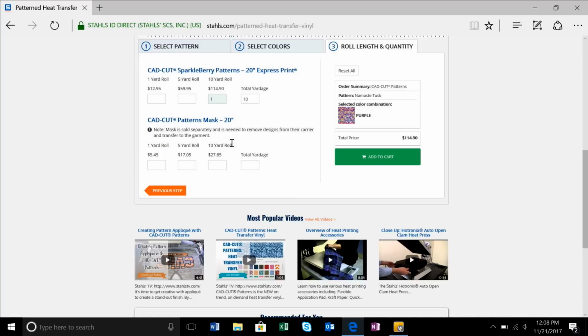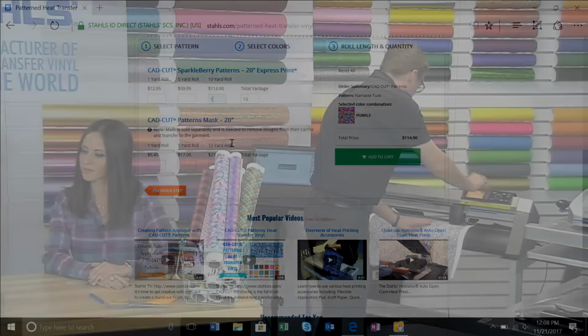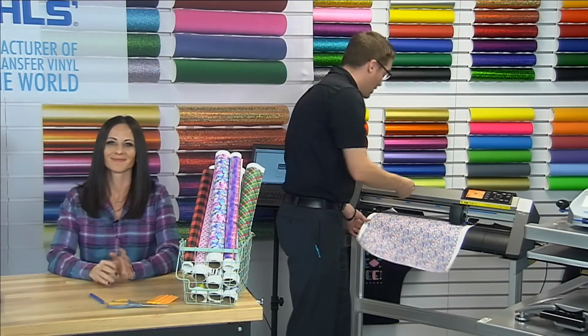Mask is another important part of the process that we're going to get to here momentarily. So let me just, while we're sort of in between the patterns and the mask, I'm going to feed this material out that's been cut. I'm going to slice it off of the cutter.